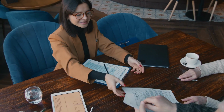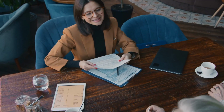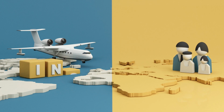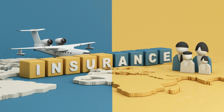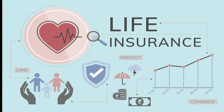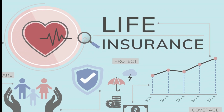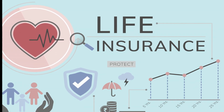Before purchasing instant approval life insurance, individuals should review the policy features, limitations, and exclusions carefully. It's essential to understand what is covered under the policy and any restrictions that may apply. Convertibility options. Some instant approval policies may offer the option to convert to a permanent life insurance policy in the future. Individuals should consider whether this feature aligns with their long-term financial goals and needs.